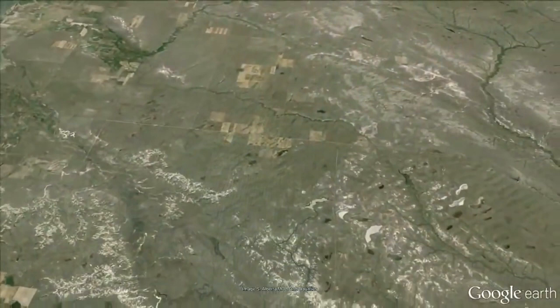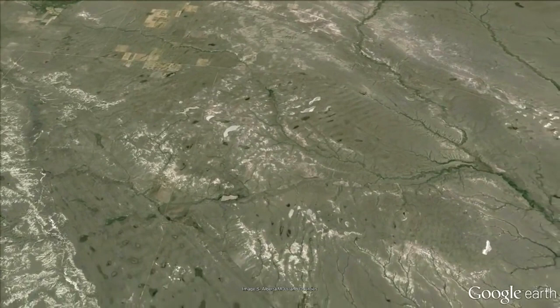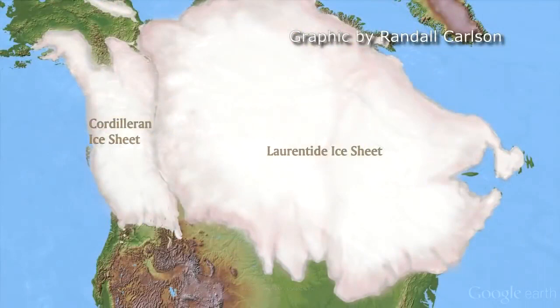And another thing that clearly to me makes the case for massive floods through here is that south of here, just this side of the border with Montana, there's a field of gigantic current ripples that is clearly an indication of major meltwater floods passing through here. Over to the east, we would have had the glacier front of the Great Laurentide Ice Sheet, and to the west, we would have had the Cordilleran Ice Sheet. At some point, those two ice sheets coalesced pretty much right where we're standing.